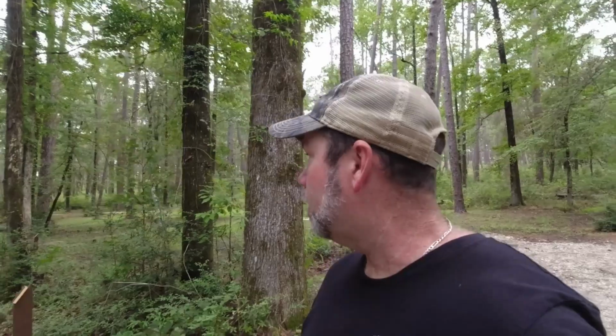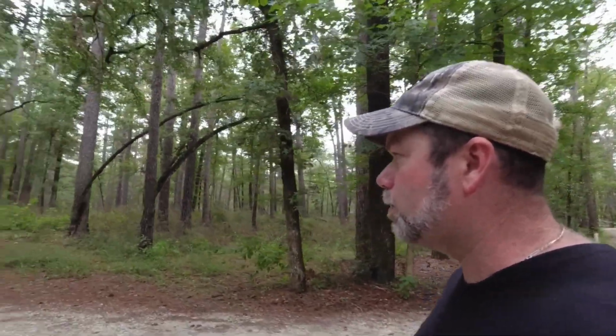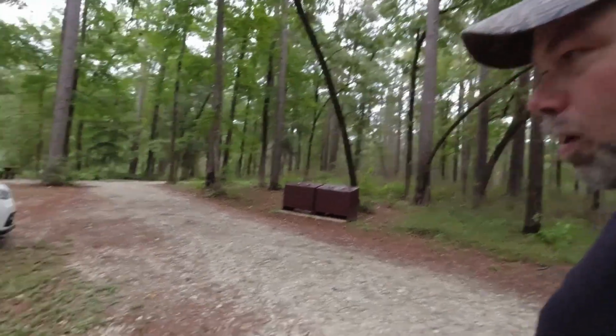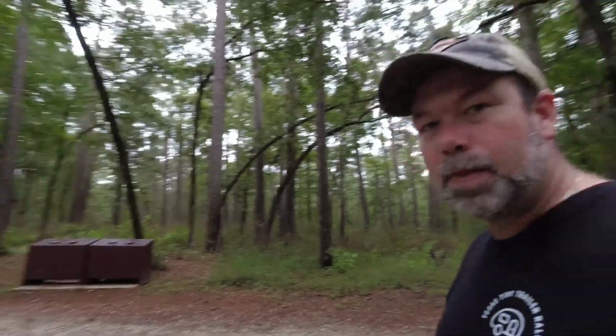77 degrees maybe right now with a nice wind, so it feels like air conditioning out here. This place is just gorgeous. I mean, I can't say enough about it. You've got, actually right across from us, trash with the critter container so they can't get in it. We have water right here. That was an added bonus. Was not expecting water out here because I brought some water in.